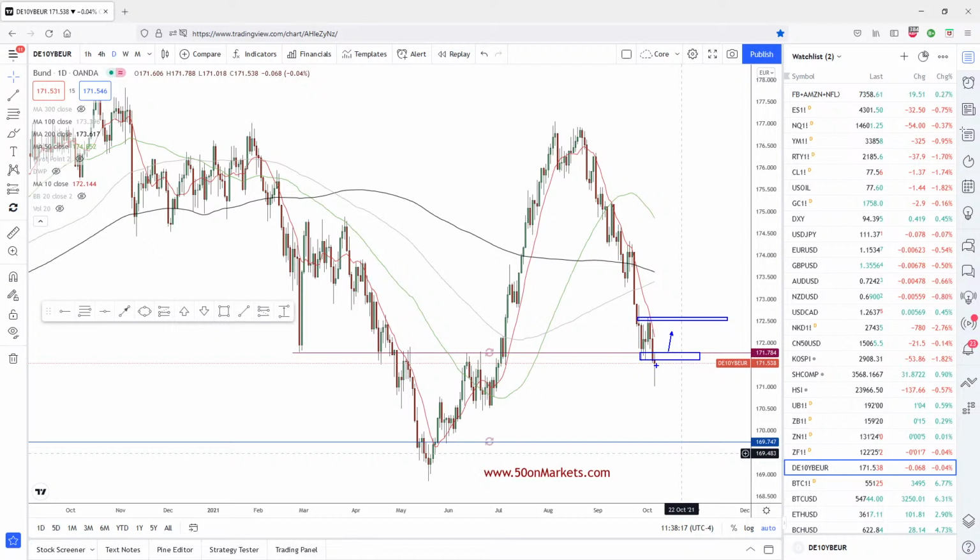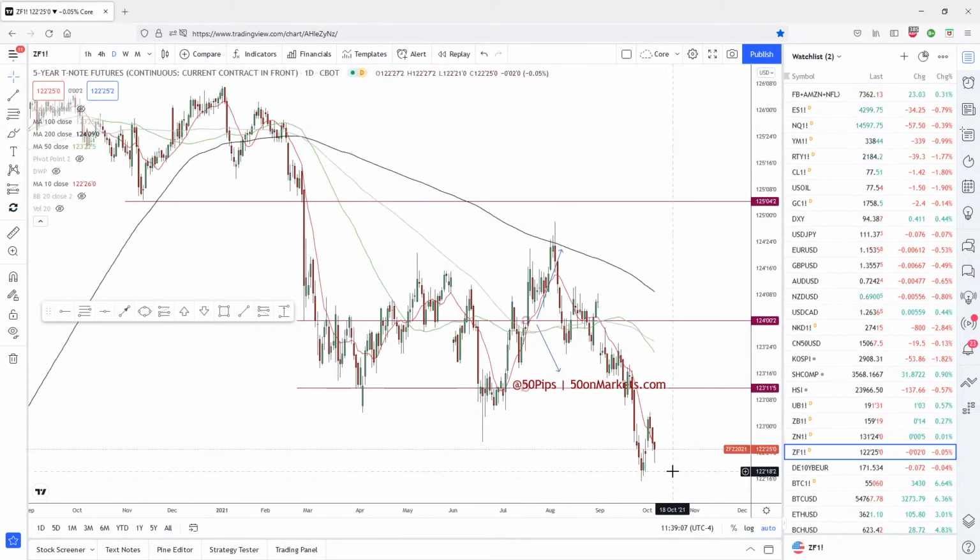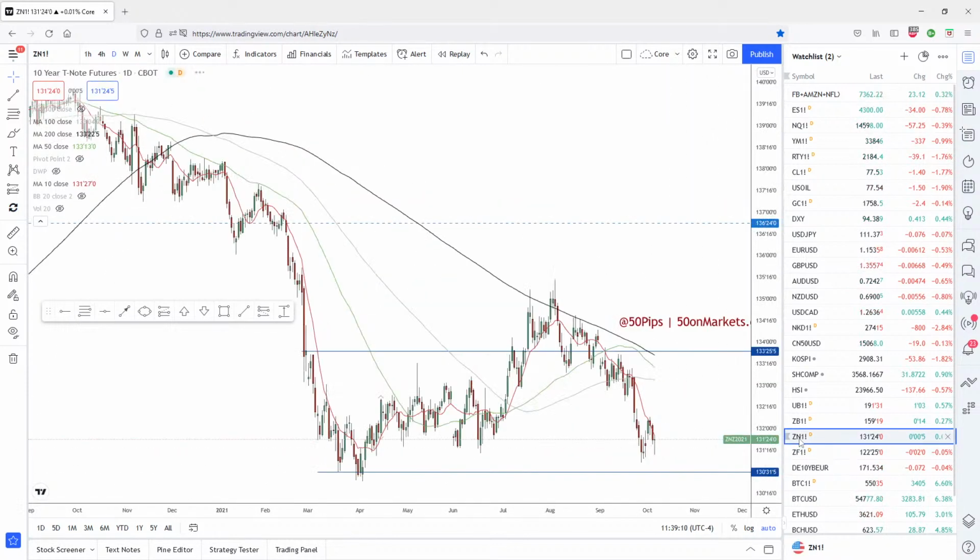it needs to get traction, right? And what you can see, on the other hand, if you're looking on the 10-year, is that we've made a series of higher lows, right? If you look at ZF, similar thing. So don't be surprised if you see some profit taking on this recent move.